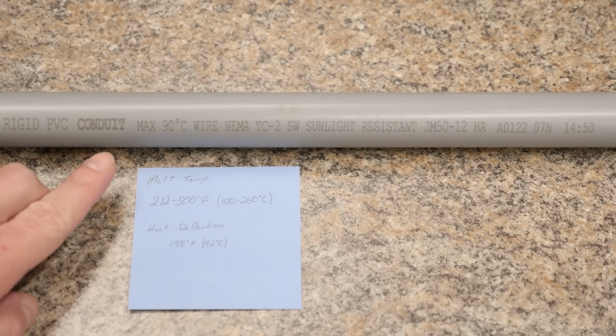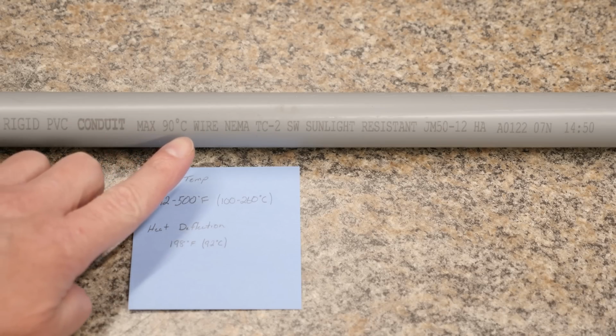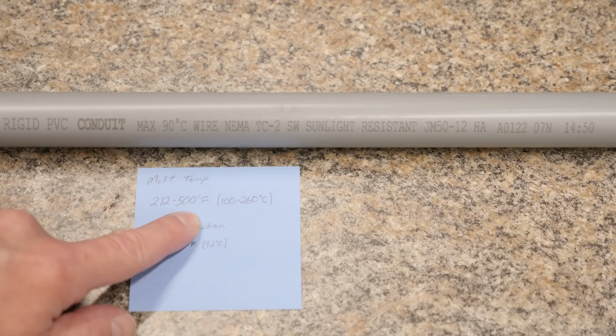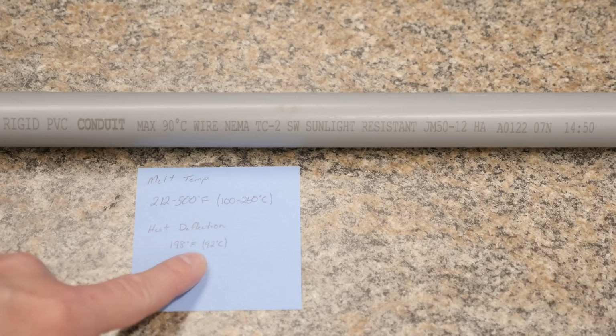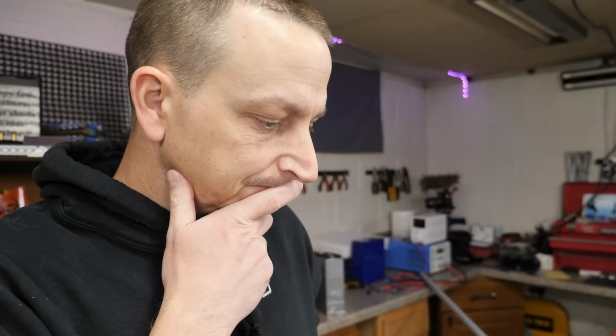I also just noticed this on the side of the PVC conduit: max 90 degrees C for the wire. I looked that up online and the melting temperature for this is 212 to 500 degrees Fahrenheit, or 100 to 260 C. And then heat deflection is 198 F or 92 degrees C, which I'm guessing is that 90 degrees C right there. Is this a bad idea with PVC conduit? Could be. I think we're gonna do it anyway. If you guys think it's a real bad idea for a vent with PVC, let me know, and we may or may not change it.